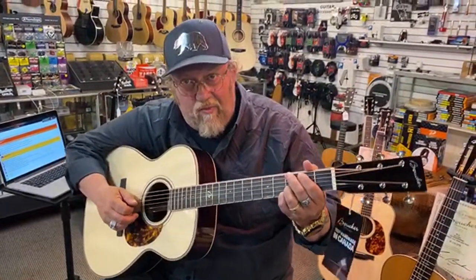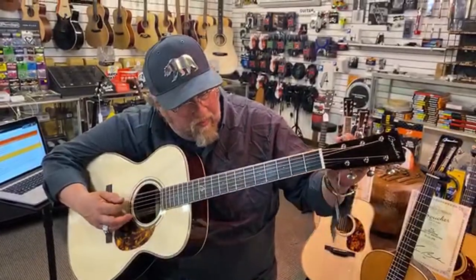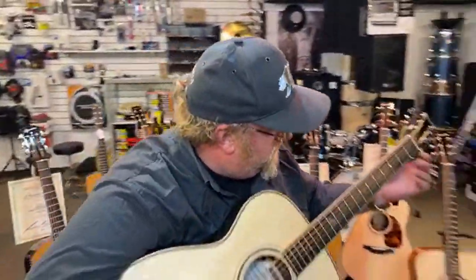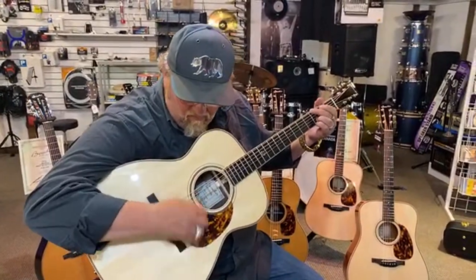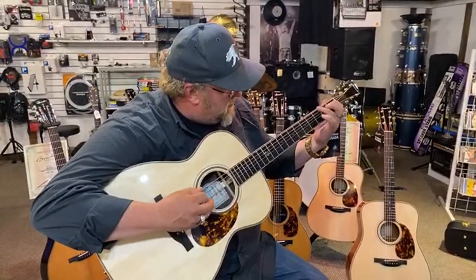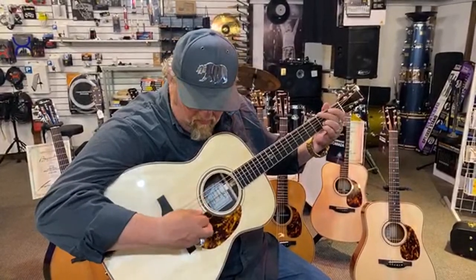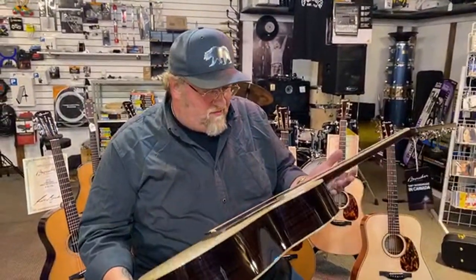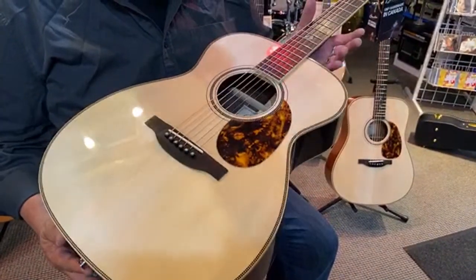You can see the level of confidence I have in these instruments. This thing just came out of the case, never been tuned yet. And I knew what it was going to sound like. You just tear a banjo player's head off with this. And same thing, this is the BG51, rosewood back and sides, OM body, but braced as a bluegrass instrument.